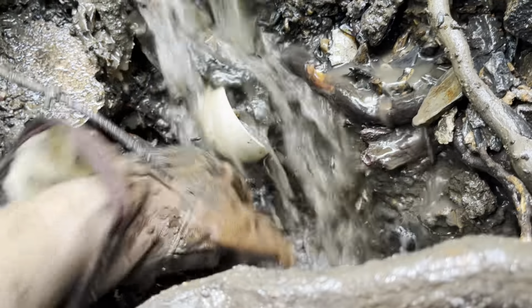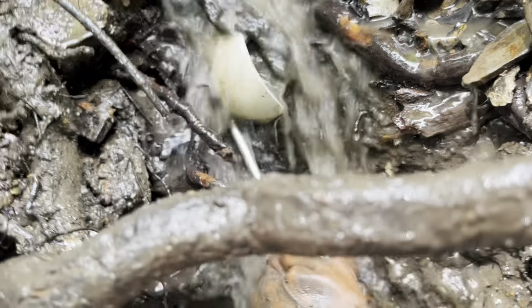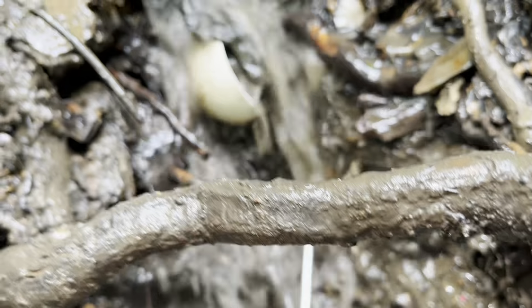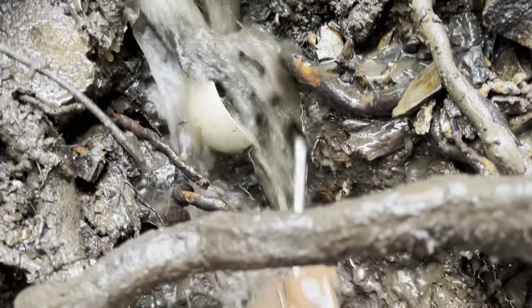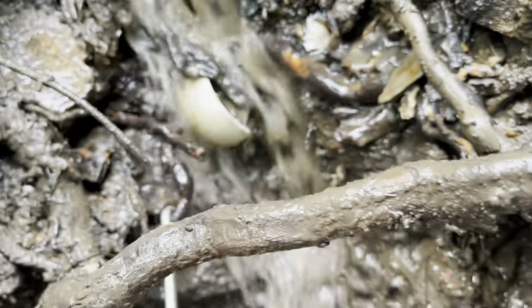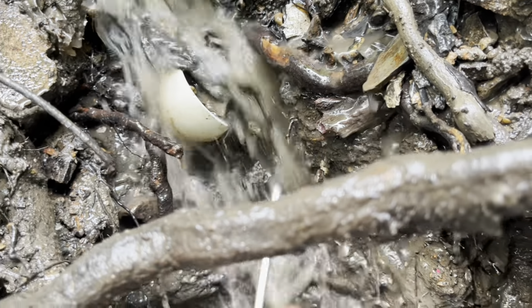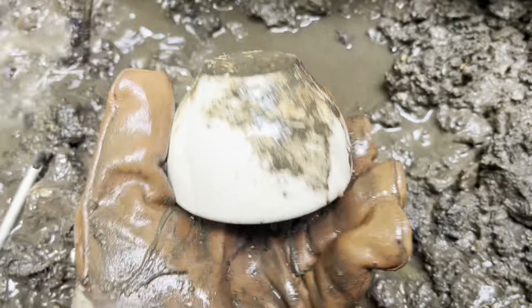I don't think this one's ready yet either. This stuff looks like it would be easy to dig in, but it is really hard, compact. I mean, the water definitely helps a tremendous amount. There's roots everywhere. I can see that one's broken, so I'll just get her out of there. Yeah, that's what it was.